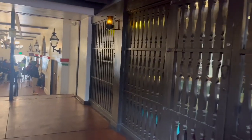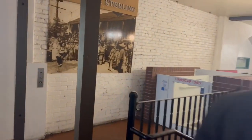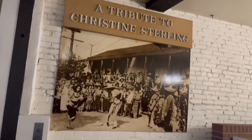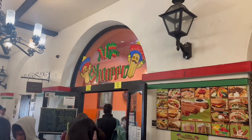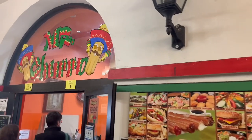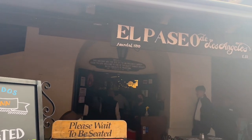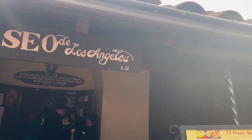Okay guys, let's walk in here. Look at that. All right, this is a very famous Mr. Churro right here. Come get your churros. Another one of the popular restaurants here at Olvera Street called El Paseo de Los Angeles.